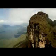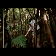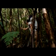On top of Mount Apuigma, Steve is also making new discoveries. Look at this! We've popped out into a moss, bromeliad, fern forest. This really is the lost world.